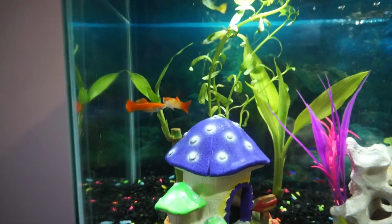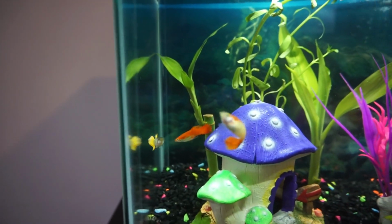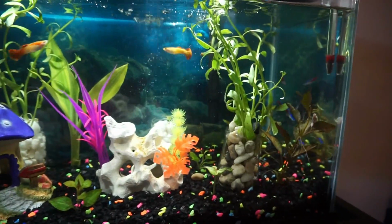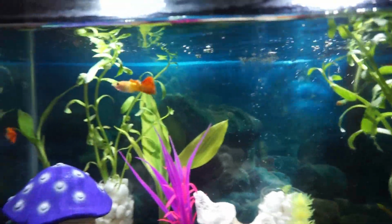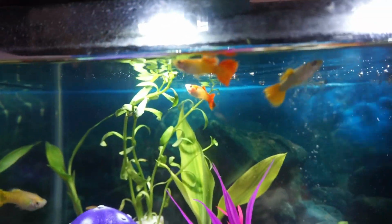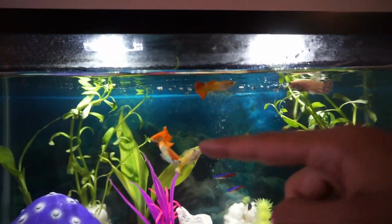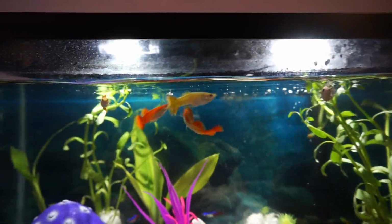So that's a female and a male, and then that is another male. These are Guppies, and this is Elijah's fish tank. It's a planted fish tank. And then that's another male. And his color is actually changing because he wasn't quite as orange. See, we have 5 guppies. These 2 right here are females. See how they're a lot bigger than these little males?